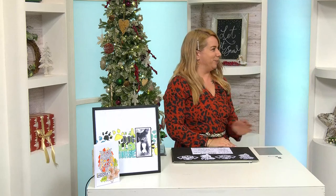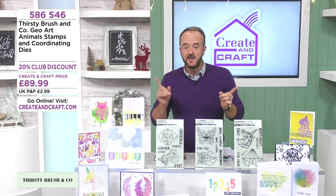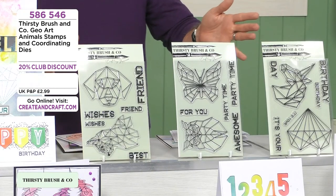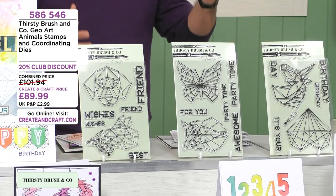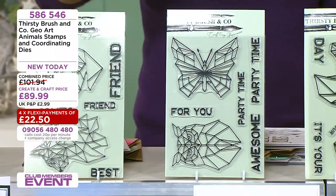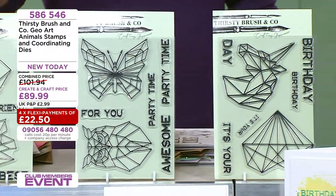Can we talk about our brand new collection? We've actually got four brand new items for you. A couple of back in stocks as well. And our main item is on four bonus flexi payments as well, which is brilliant. So I think you're going to absolutely love this. If you love that geo kind of feel that you may have seen in Stamps and Bits and Pieces before, this set of dies that you're going to absolutely adore. Double discount for our club members and four flexi payments on this one. All of this that you are seeing here, the most wonderful collection, dog, butterfly, the unicorn as well, all from Thirsty Brush, giving you something adorable, but something adorable in a completely different way.